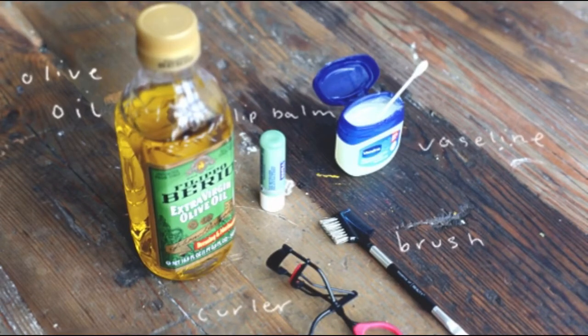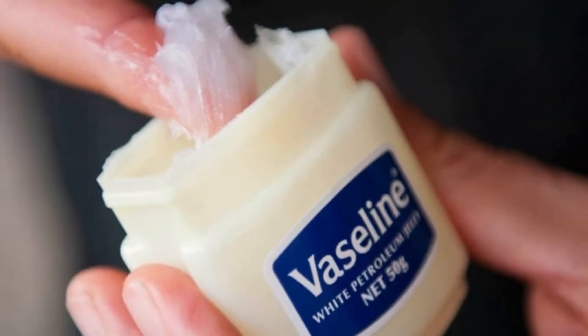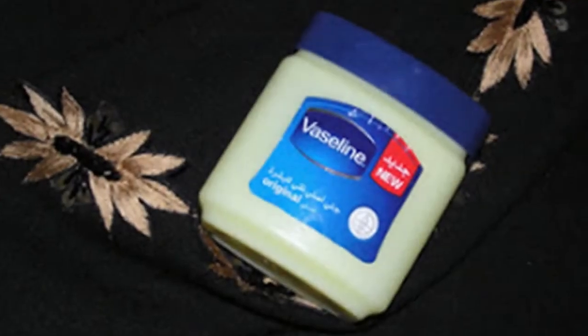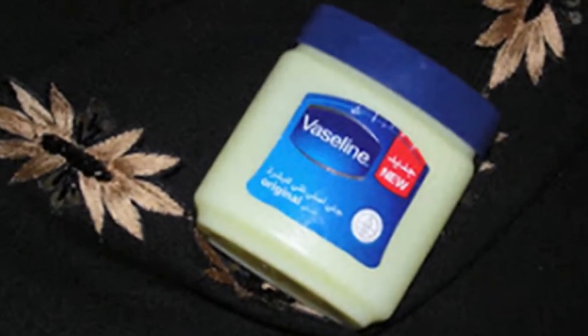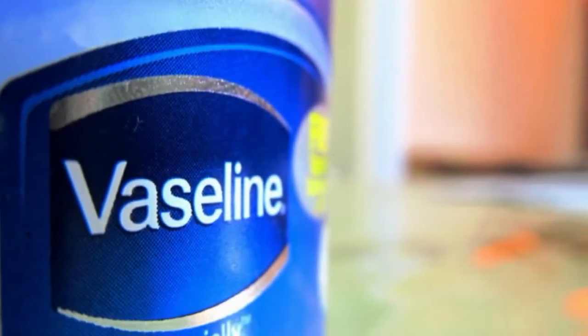See our list below. 1. Open your nail polish bottle with ease. Using a cotton swab and a small dab of Vaseline, spread the jelly inside your nail polish cap. The Vaseline will prevent the nail polish from sealing the lid shut, which makes it easier to remove it the next time you want to paint your nails.